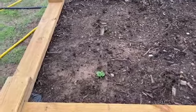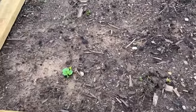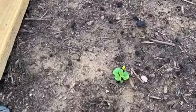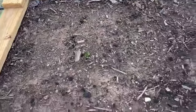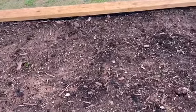What you are seeing here is potatoes that are bursting out of the dirt. Yeah, these are red potatoes that are just trying to come out of the dirt. And I'm going to take you on a little walk with me through the garden.